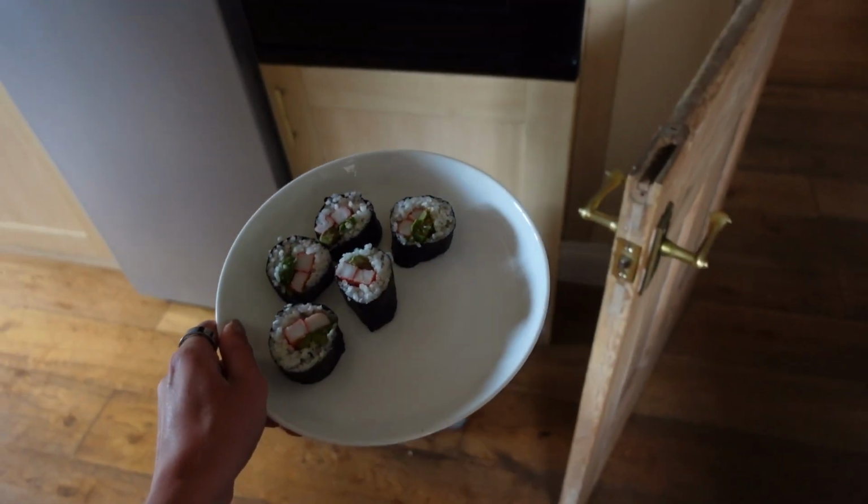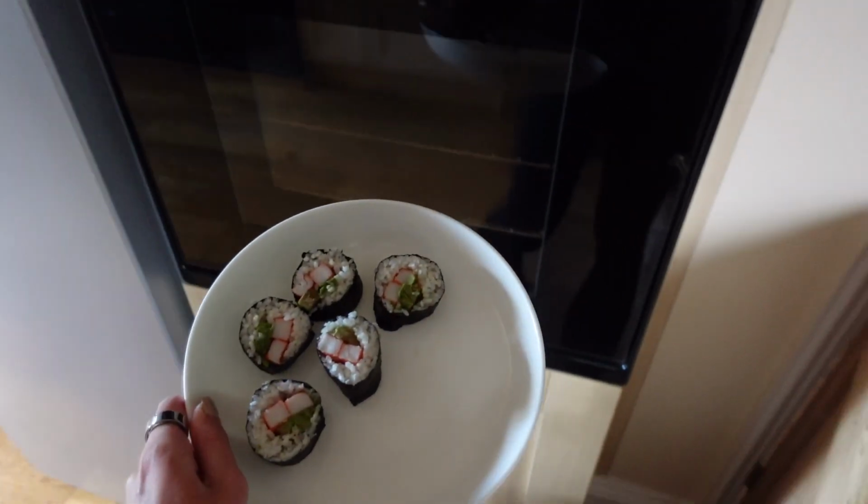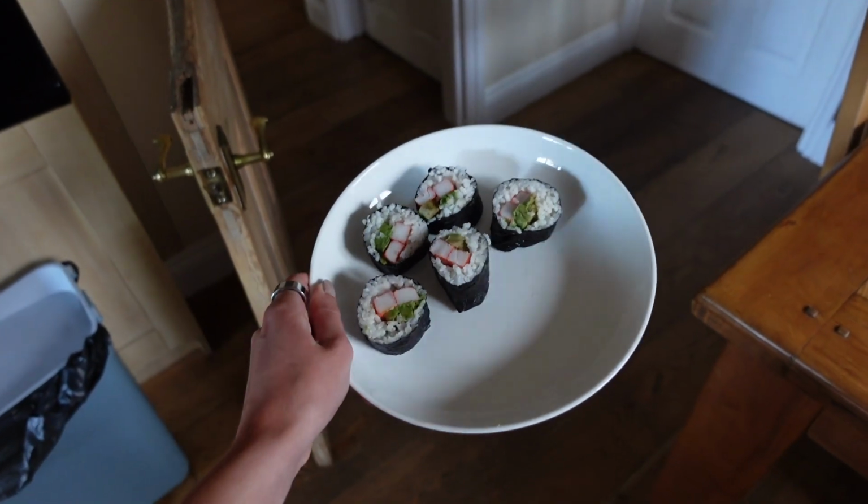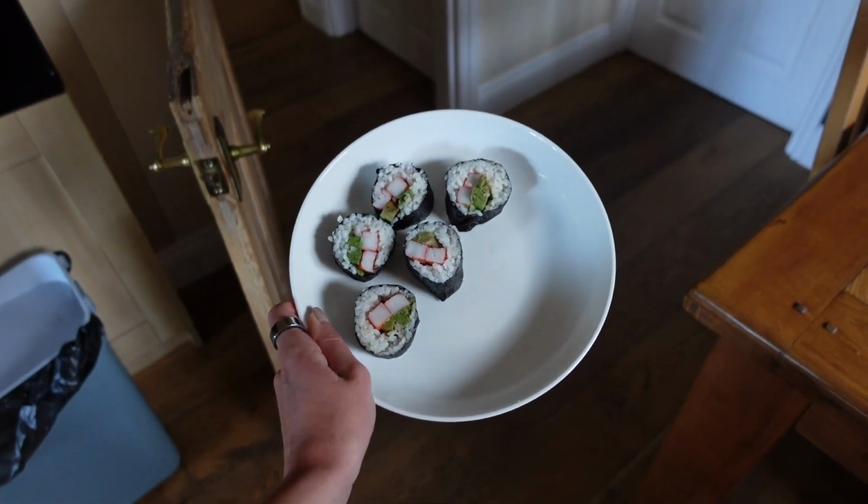I'm just gonna let them cool in the fridge for a little bit. It's 10 to 6, so it's not quite my dinner time yet anyway, to be fair. And like I said, I'm gonna do my evening routine, and then I can come and eat them and basically just chill for the rest of the day.